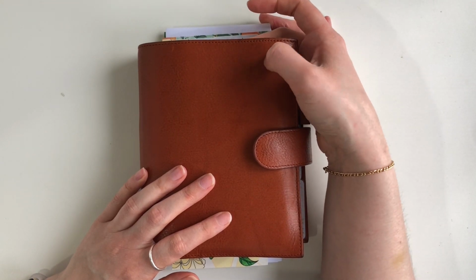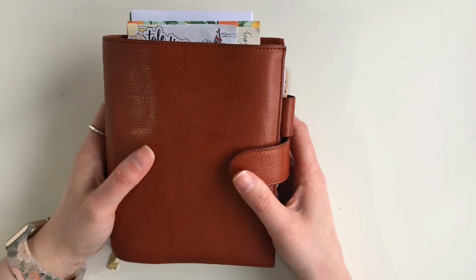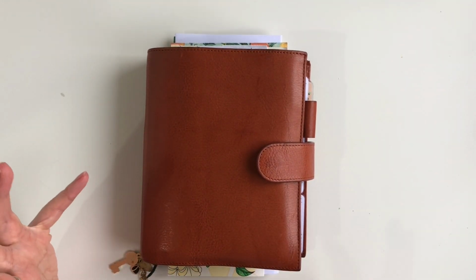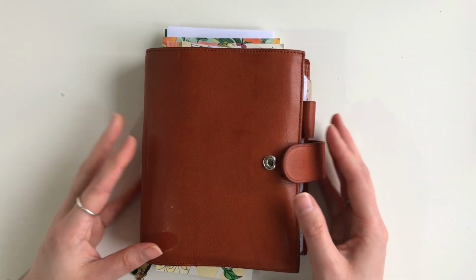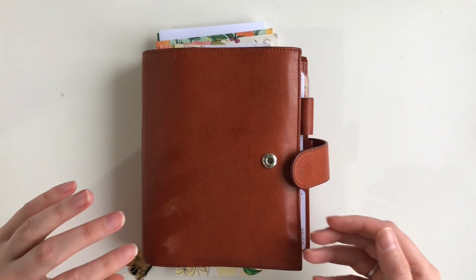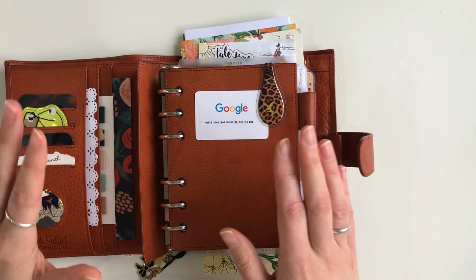It is the 31st of January today, so I need to get my ring planner set up for February. This is just how it is at the moment, and actually this is a true representation of what my planner often looks like. It often has random bits of paper shoved in the back. I haven't taken those out for this video. What I should do really is put those in the big back pocket, but I have a habit of just shoving them in the back of my planner. But yeah, I thought I would just run you through setting up for a new month in here.